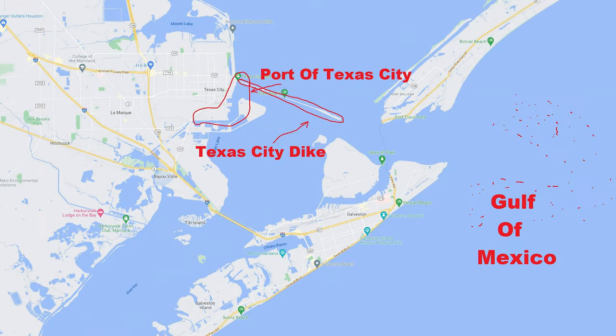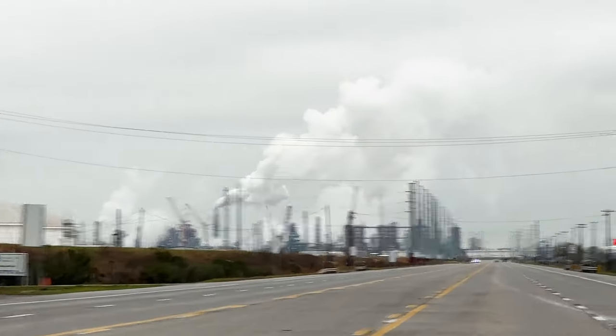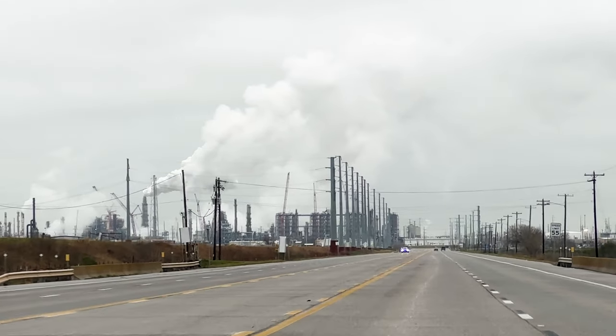The port of Texas City is located south of Houston and just north of Galveston Island. On the right-hand side of the screen shown now, the red dots are actually ships waiting their turn to come into port. At times, these ships can number in the hundreds. What you are seeing now is the path that my vessel took on the way in. One thing about Texas City, if the wind is blowing in the right direction, there is a very good chance you will smell it way before you see it.